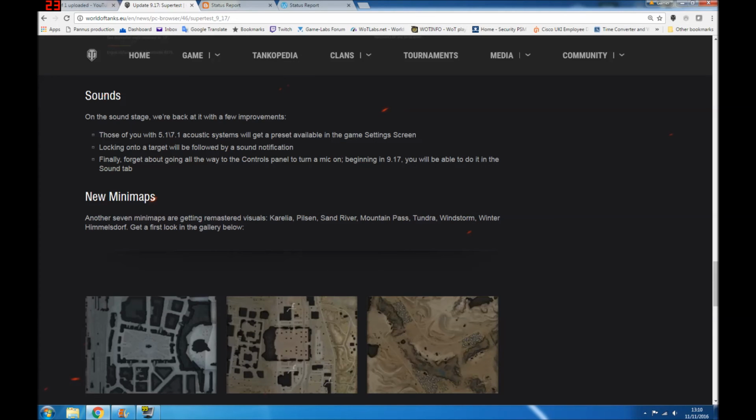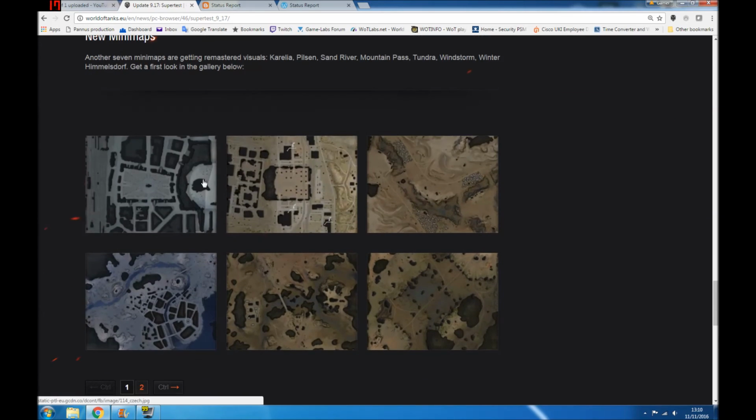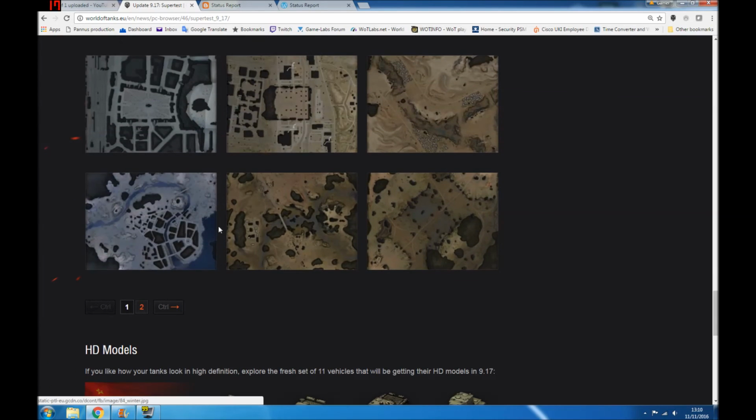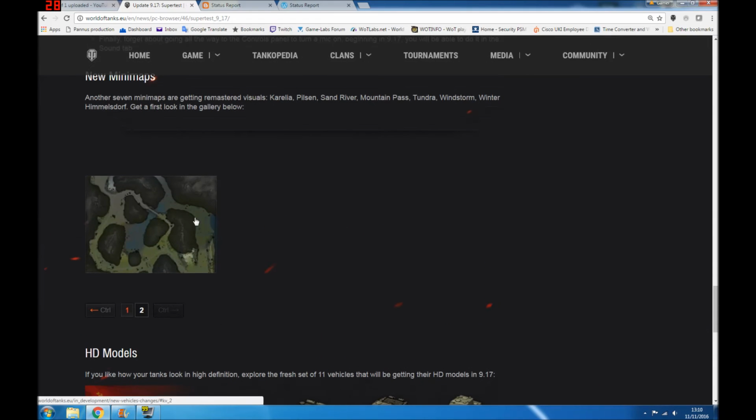So other things on the Super Test is improved sounds. They're reworking another 7 of the mini-maps to make them clearer. And there's, oh there we go, another one there.